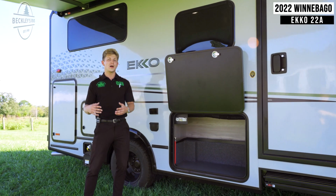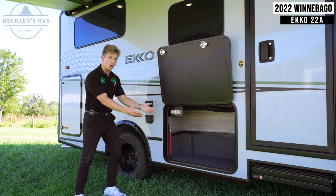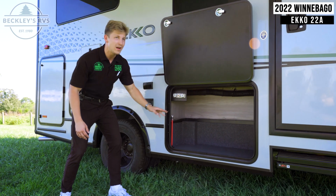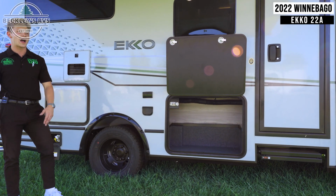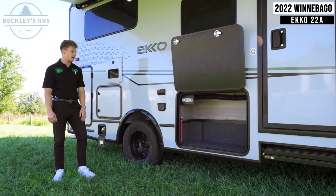Now down below, you do have an optional outside kitchen. This one does not have the outside kitchen, but there's a place for it here. Otherwise, you just got a bunch of storage. And you can see right inside here, you've got an exterior shower. So if you're coming back from the beach or maybe a long hike, you can spray off your boots or your feet before you get back on the inside of your Ekko.